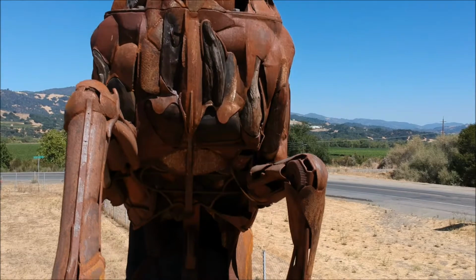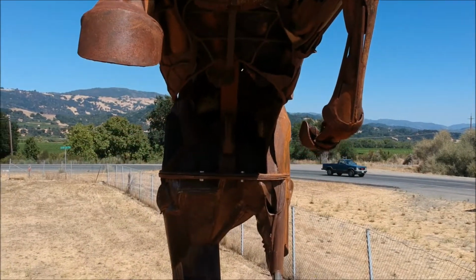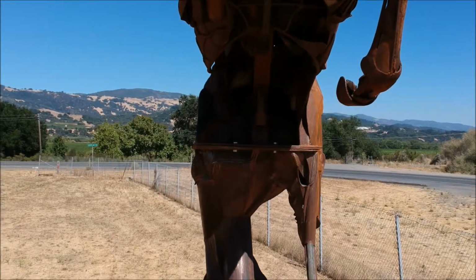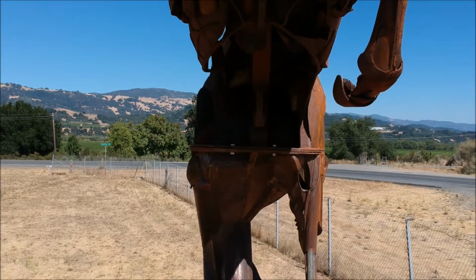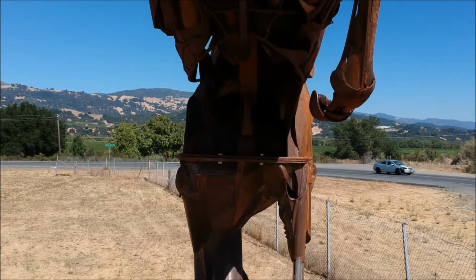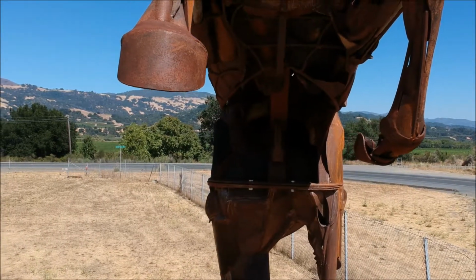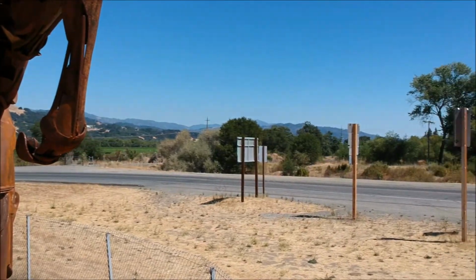I'll get it. But you can see the amount of work that went into building this horse is amazing. And this is located right in Geyserville, California, right off the freeway, right off of Highway 101 North.